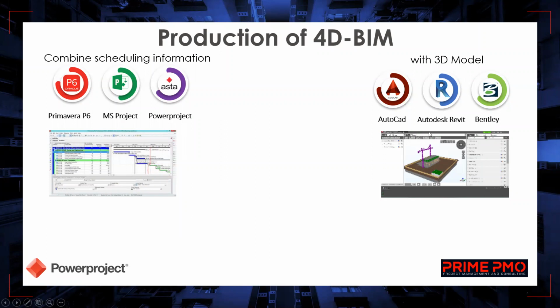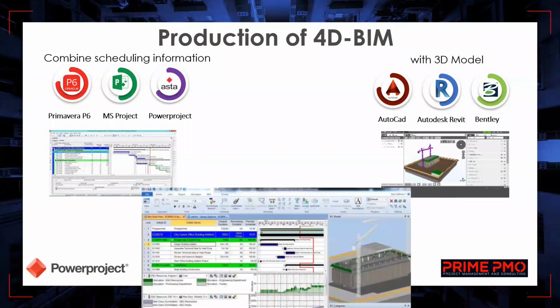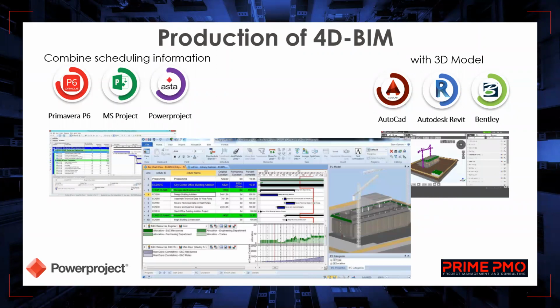And sorry, if your design company or design department is working in any 3D or design application which can export in the IFC file format, you are able to import it into the Powerproject and get your 4D plan. So the important part is to have your 3D model in the IFC file format. Once you have your schedule with the model, you are able to get it into the Powerproject for 4D BIM planning. In a moment, I'm going to show how we can get from the Primavera file and also combine the 3D model with the Primavera schedule.